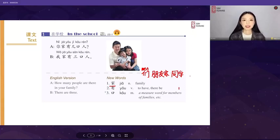And let's make a sentence. Whose family is this? So first, the subject of that sentence is 这, this. 这是谁的家? Whose family is this? Okay, this is 家, family. Next one, second word is 有. Read after me, please.